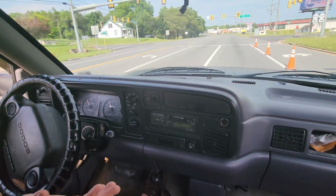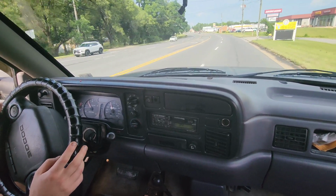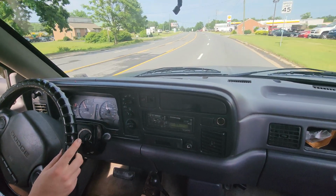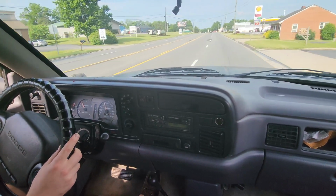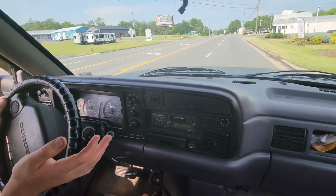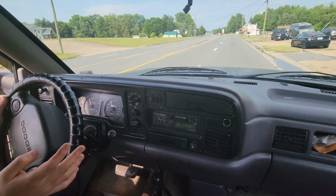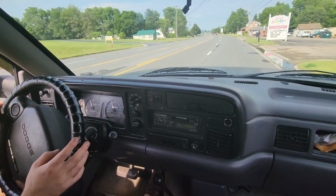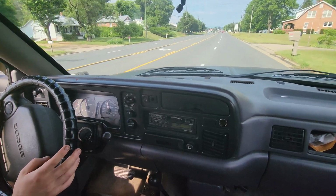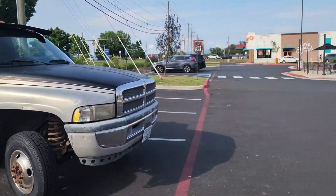And no shaking, right? And no shaking. Definitely helped out. Oh, now there's kind of a shake. Now a little bit. It's definitely not as bad as before. All right, we arrived.